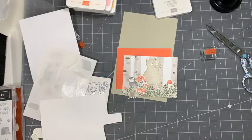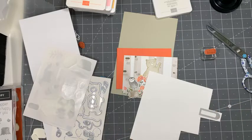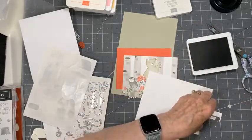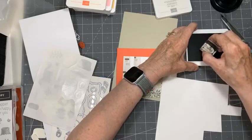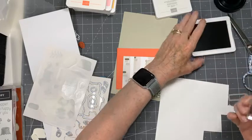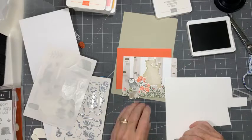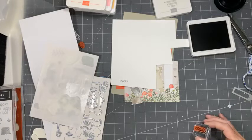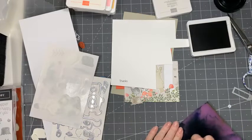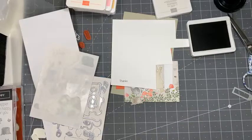So I've got this little jut out here on my paper, which I think will work well for this die. No, I'm not going to do that. I know myself better than that, and I'll end up with it not quite right. So let's ink this up. Perfect. It's just a tiny little subtle, cute thanks. Okay, so there's our thanks.